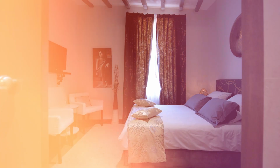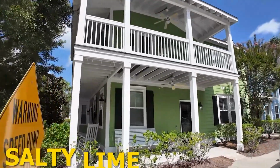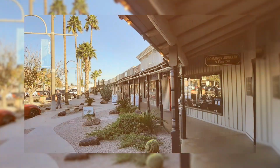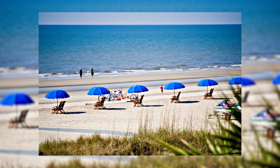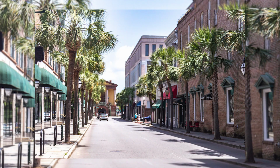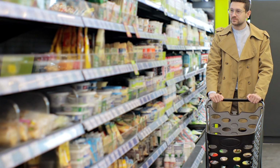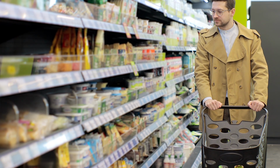Or, I made a video about this salty lime house. You could stay there, it's right behind my office. But spend a day walking around Old Town. Go to the beach in Hilton Head. Maybe take an afternoon and go over to Savannah, but really just soak in the area, soak in the region, soak in the town. Go out to lunch and talk to people, maybe even go check out some grocery stores. I don't know, but really just absorb the area.